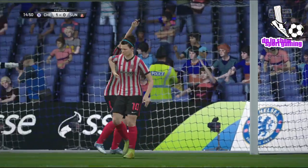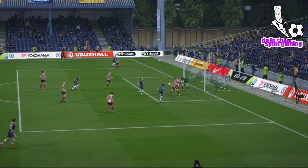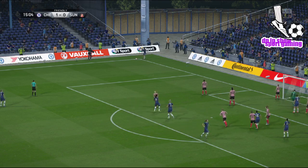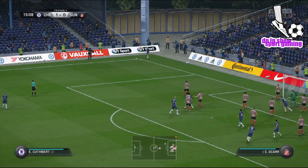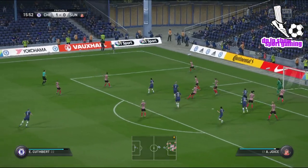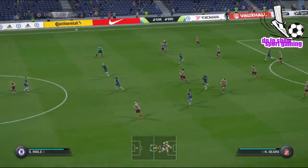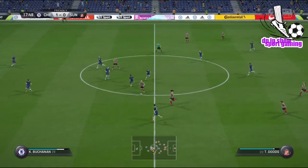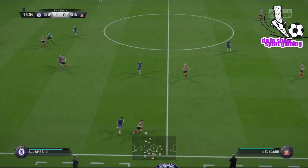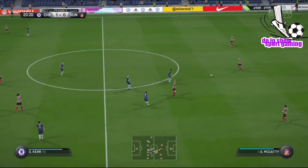Behind for a clear corner. And they've got it away from the danger. Got to cross it. Good hands, bread and butter work really by the goalkeeper, but he did it very competently. He's having a good game. That's neatly done. Good challenge by the defender, very good control though.